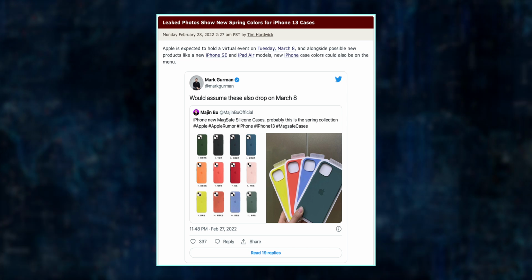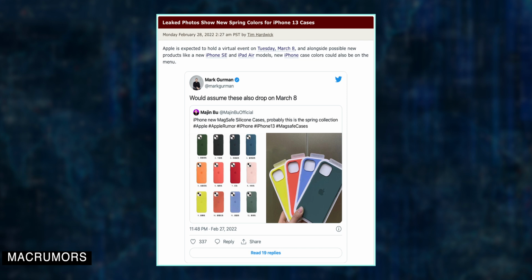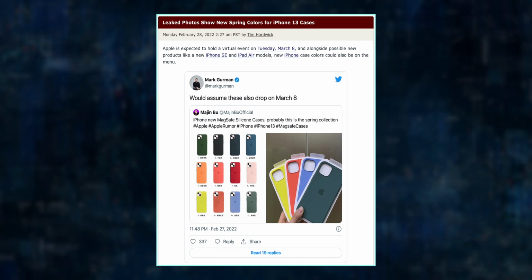And as always, Apple is also expected to release new colors for its iPhone cases and the Apple Watch bands. But apparently, these are all the releases expected for Apple's spring event.